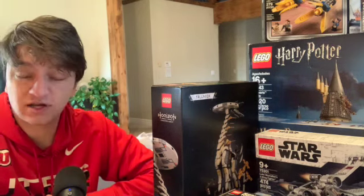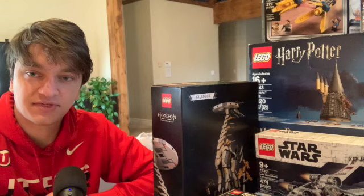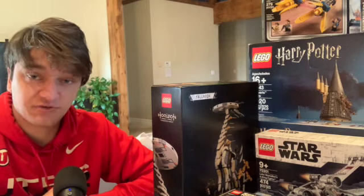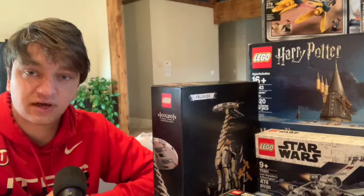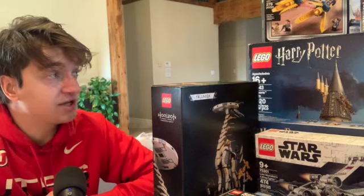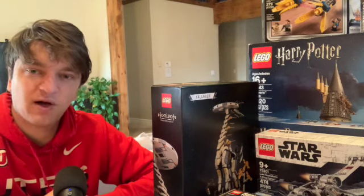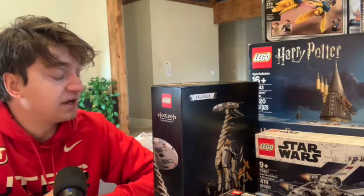But if you're just starting new, it's probably best to just stick with the themes that are reliable, safe investments. And I've generally found those, like I mentioned earlier, to be Lego Star Wars and Lego Harry Potter. I've had some Lego Speed Champion sets that have done quite well, but in general, it's just those two themes that perform quite well. And that can be a great way to start investing in Lego.